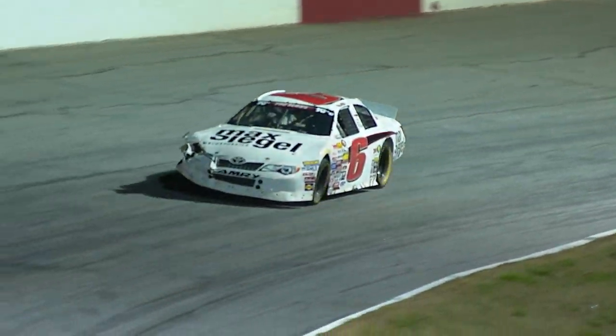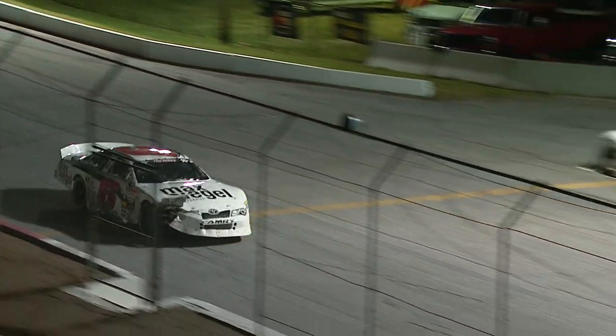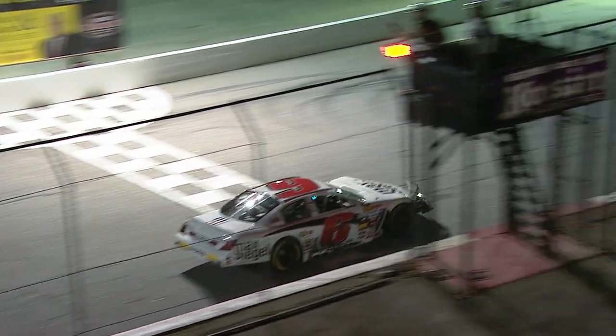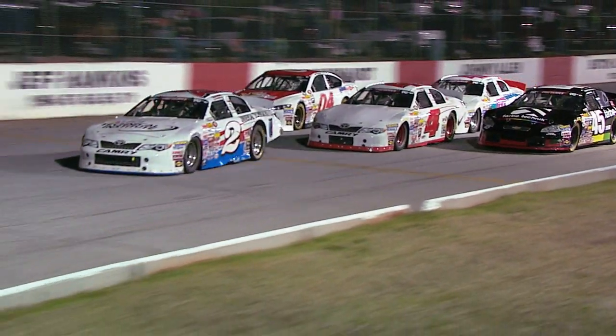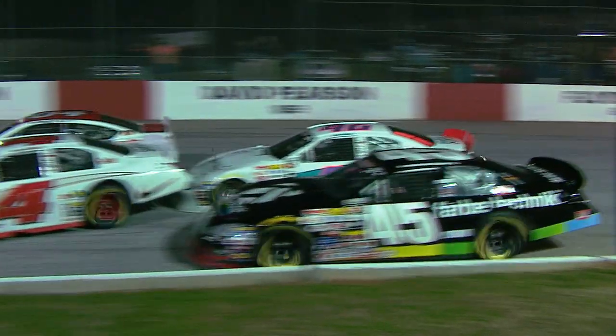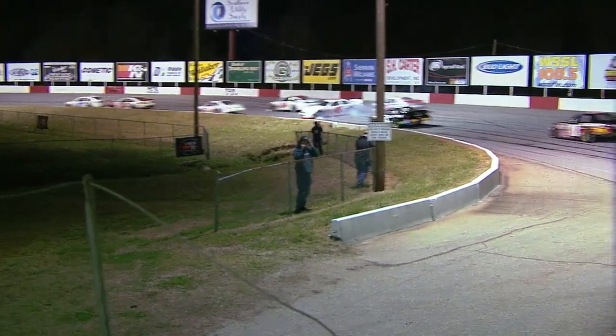If you're having a problem and you're that slow, you need to get completely out of the way. And that's the problem, though, with Greenville-Pickens. There's nowhere to get out of the way. There's an inside wall. You see here, 3 wide because of the lap car. Just misjudge the entry. It's hard. You don't know where that lap car is going to be. Gets into the back of the 4.